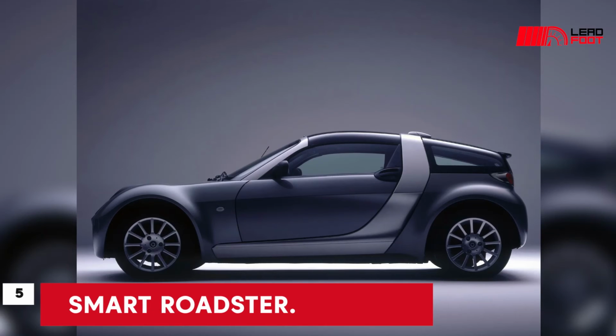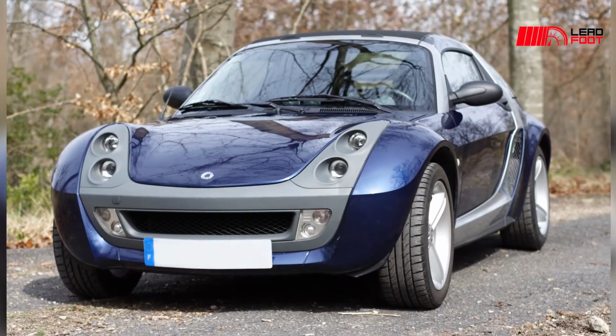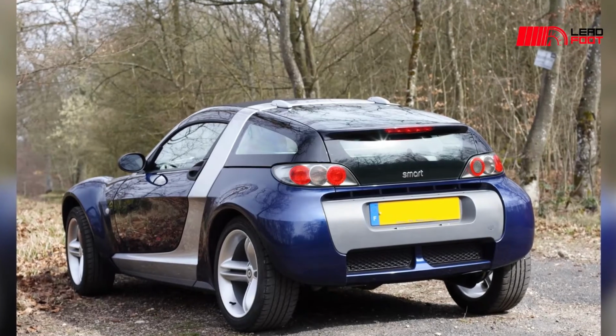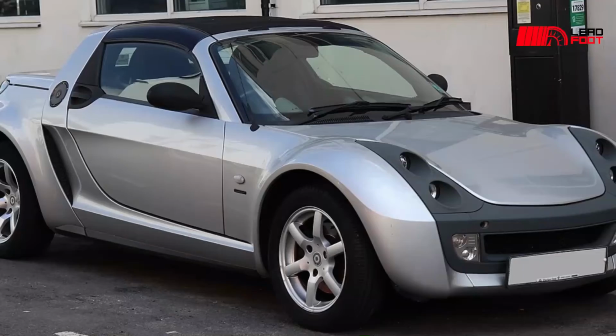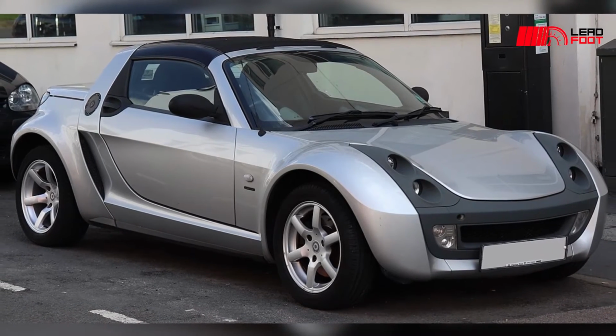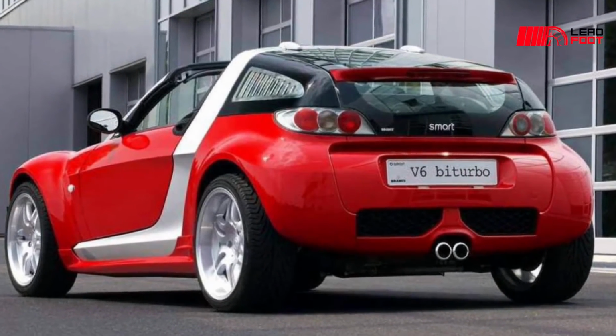Number 5. Smart Roadster. The rear-mounted engine promises Porsche-like agility, and the Smart sports car twins, Roadster, or square-back Roadster Coupe, still look magnificent. However, their dismal power levels, 61 or 82 horsepower for the ordinary cars, 101 horsepower for the Brabus, and outmoded computerized manual gearboxes make them even more frustrating to drive now than they were back then.